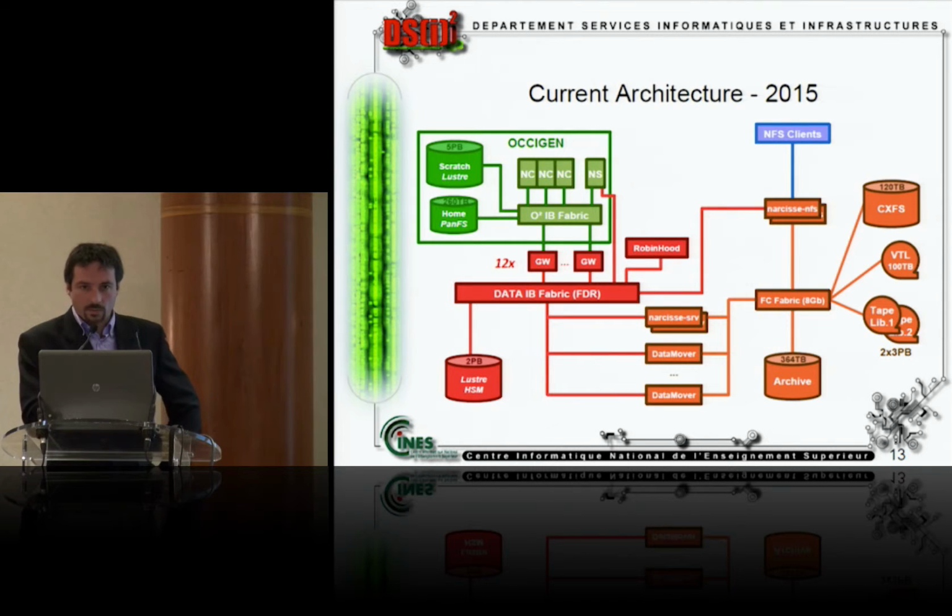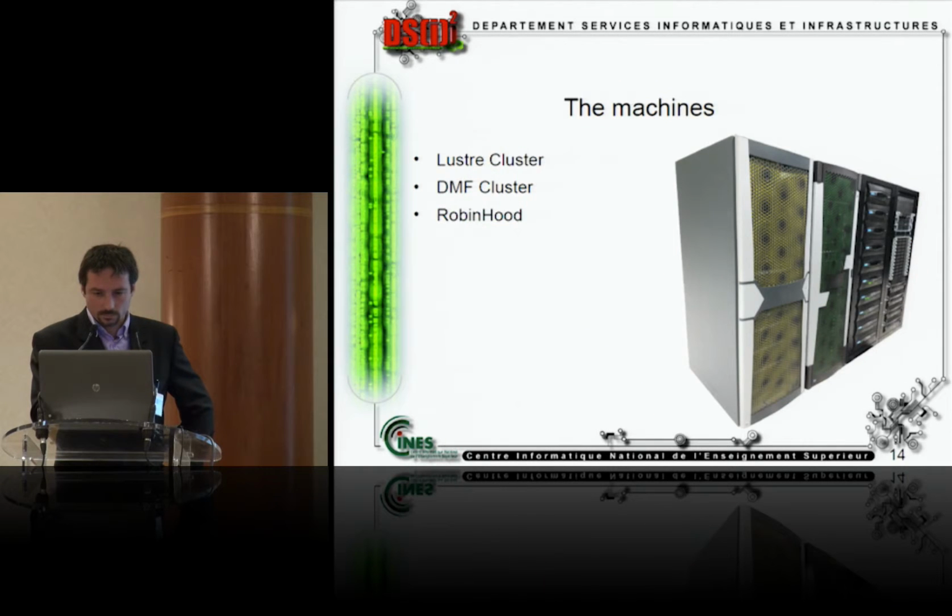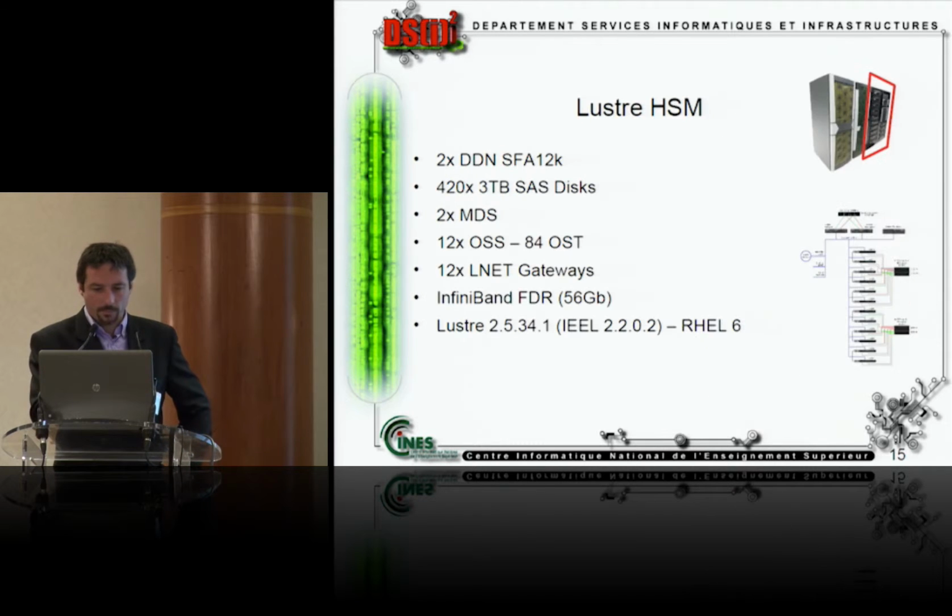So here is the same architecture with some more details. So you can see the PDMF part, and on this side the Lustre part. Now I will talk a little bit of the machines involved in this process. Of course, we have a Lustre cluster, a DMF cluster, and a Robinhood machine.